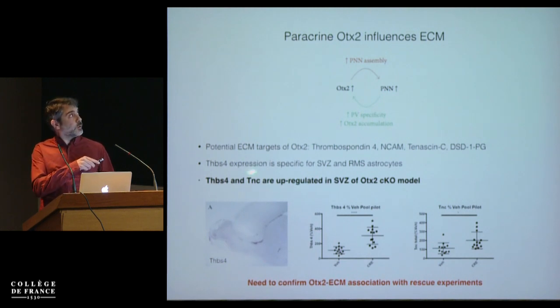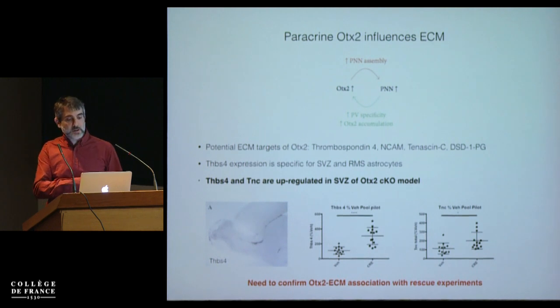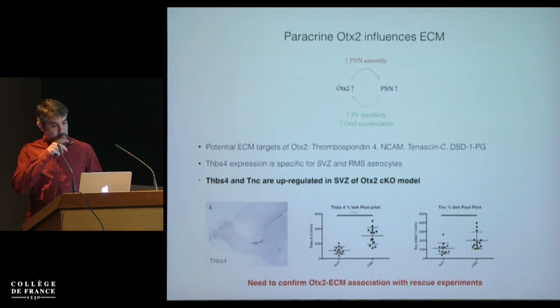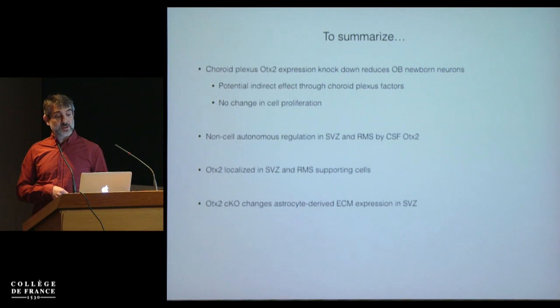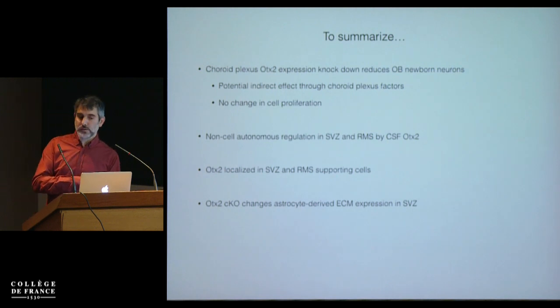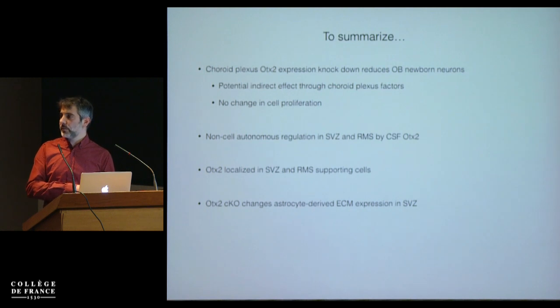And a recent paper has shown, in fact, that thrombospondin is expressed specifically in astrocytes within the SVZ and the RMS, and that's shown here. And by qPCR analysis using our OTX2 flox paradigm, we found that removal of OTX2 results in increased expression of thrombospondin 4 and tenascin C within the SVZ. So to summarize this part of the talk, I've shown that OTX2 knockdown reduces olfactory bulb newborn neurons, and that this is due in part to non-cell autonomous regulation in the subventricular zone and RMS by OTX2 from the cerebrospinal fluid. It's localized in the supporting cells within the SVZ and RMS, and conditional knockout of OTX2 seems to be changing the extracellular matrix derived by astrocytes.